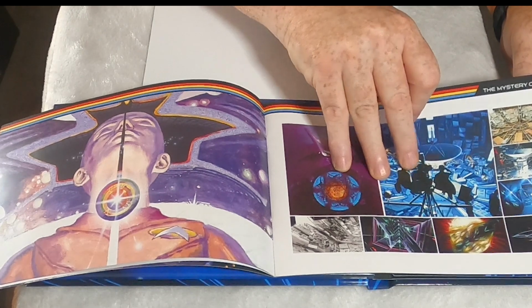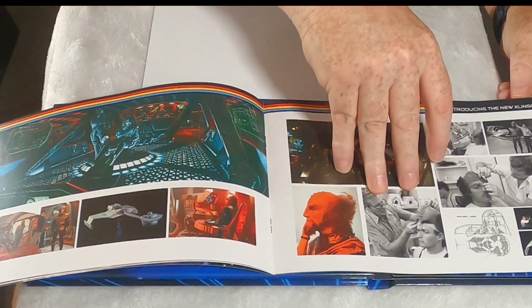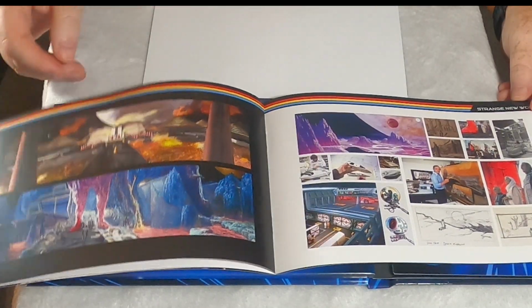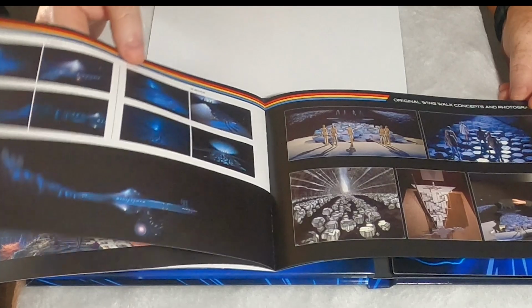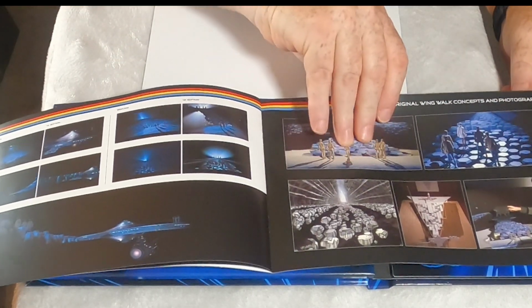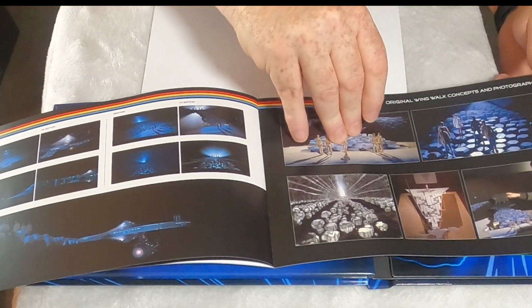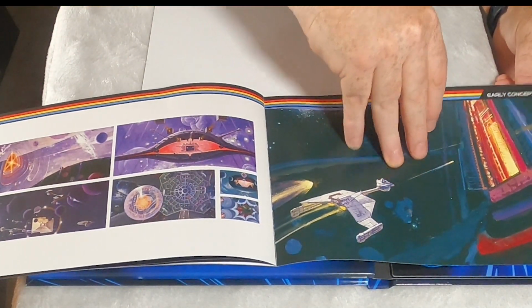This is a limited edition set, which means after a certain amount of time, it's not going to be available to order. And in conjunction with this release, all 6 of the films of the original crew have been released on 4K in a box set and separately.